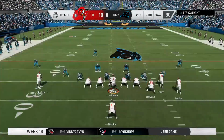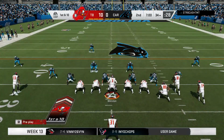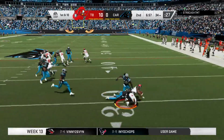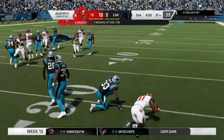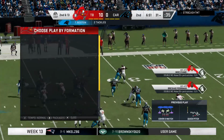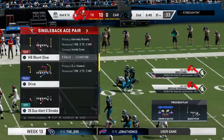From the 34 now, here's 1st and 10. Double tight. Now a give, right side. It's Brooks. And that'll hurt the average a bit as this time they're able to get him behind the line. That's going to wind up a loss of a full 3 yards on 1st down.